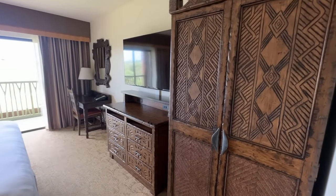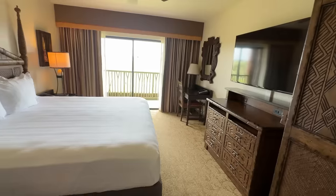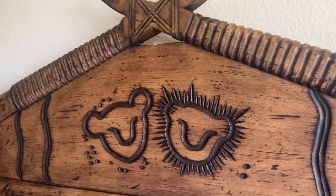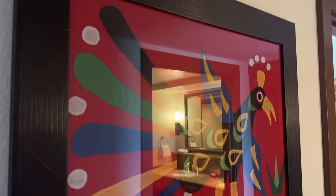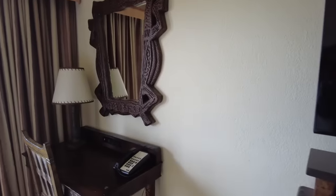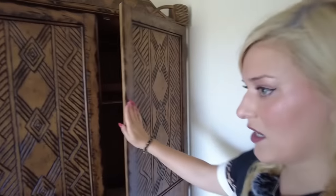Continuing on the hallway, you have the main bedroom. So yeah, sleeps 5. 2 in the main bed, 2 in the pullout, 1 on the pullout chair. I have to test all of those beds. Yeah, that is true. Also, there's literally African art in our room, which is amazing. Standard desk setup in the main room, the television and an armoire. There's a hall closet as well, but you've got lots of space in here.